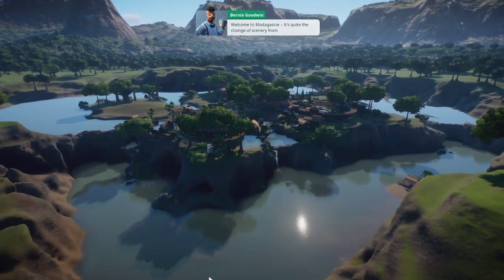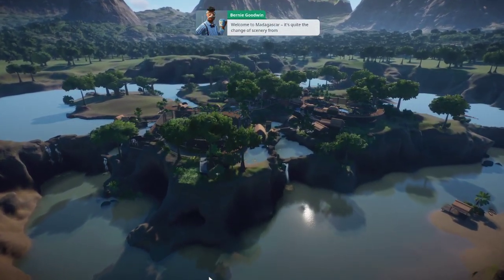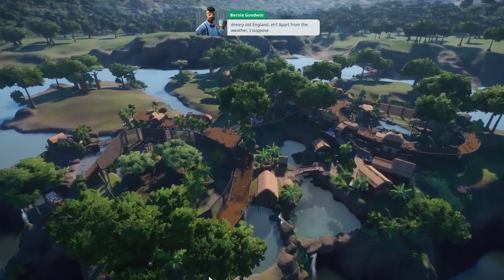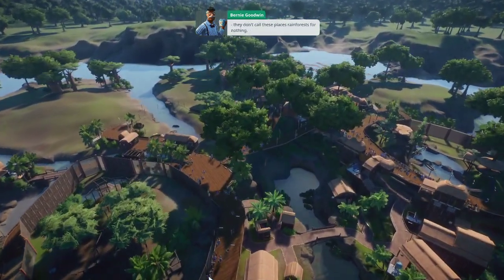Welcome to Madagascar. It's quite the change of scenery from dreary old England, huh? Apart from the weather, I suppose. They don't call these places rainforests for nothing.